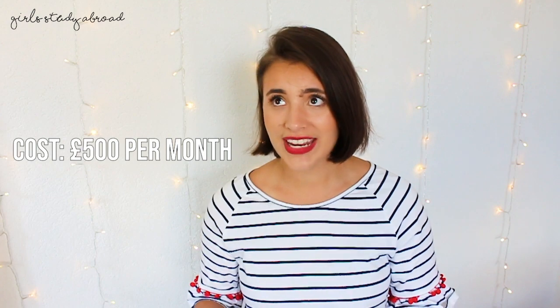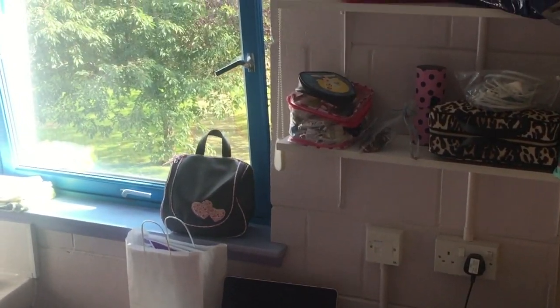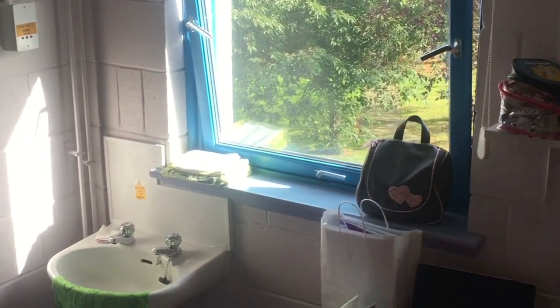And I think it was £500 for a rate, or I think even a bit more. So it wasn't the most affordable, but you had all bills, so water, electricity, and heating, and everything was already included. And you also had internet included, so that was good. The room was already furnished. Obviously it wasn't really high standard living.